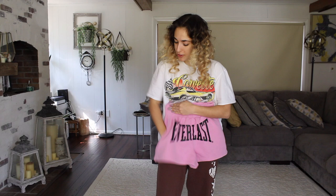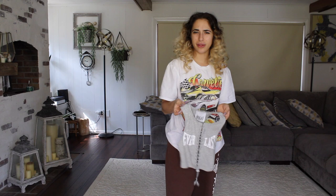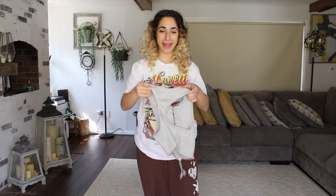So comfy. The shorts fit well. The crotch isn't low. They look nice. They fit my body well. Very comfortable in a good thick material, more like sweatpant material, but for shorts. So I guess they just had a collab with Forever 21, but this wasn't a set. I had to buy these separately. I just thought, they had pink. Okay, they did have pink in this, but I didn't want two pink things. I liked the gray better.